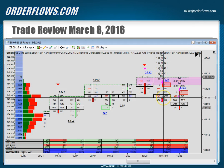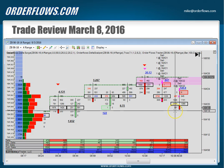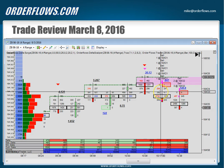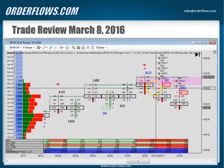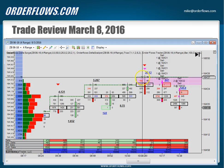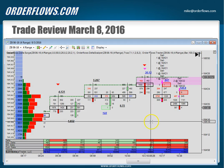I got short here at 21, and I was really looking for a move down towards the 15 level, 15 or 16. I threw in another offer at 22. I saw the single print forming, so it was really setting up. This is what I like. I'd much rather sell the increasing negative deltas near the high than near the low, like I did in the S&Ps, which resulted in a loss.